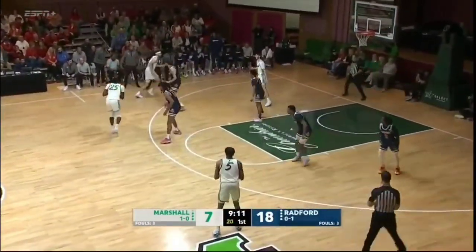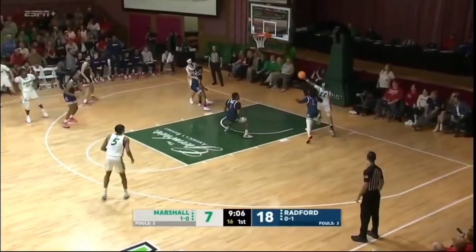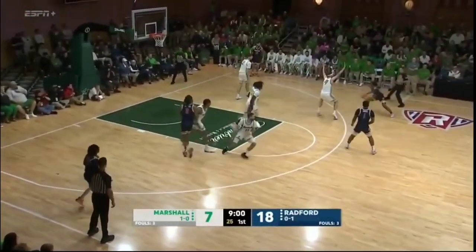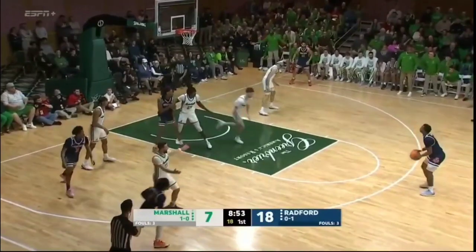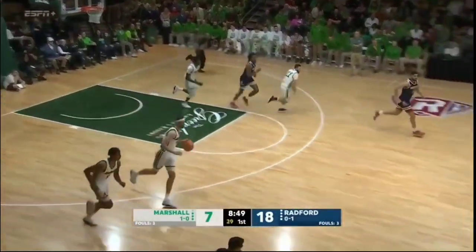Again, he's a shooter, a scorer. He's looking for that, and Marshall has to know their personnel on that play. Get out on the shooter. Don't allow Radford to be comfortable. 0 for 6 now with that miss from long range from Marshall. All right, Giles might have traveled. Smith wants another one. Can't finish.